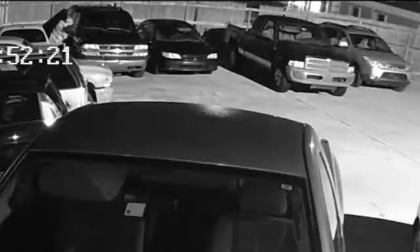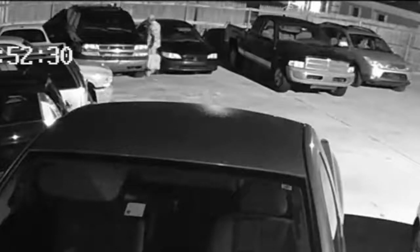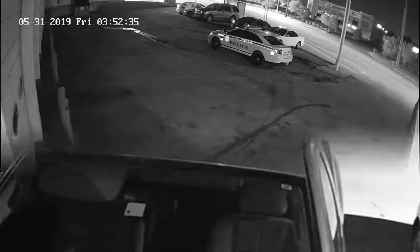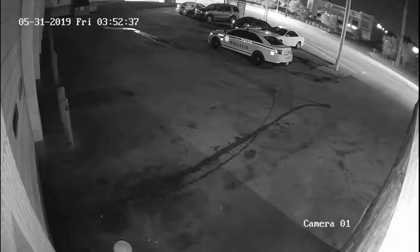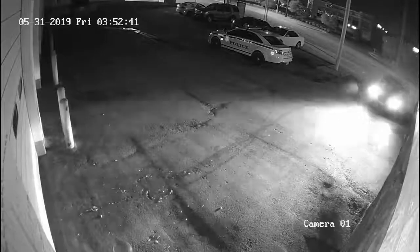But when the second cruiser pulls up, he's a little more ready to go check this guy out. Remember, they're getting information on the radio of what they're watching. So they know this person's in the back of the building. So it's kind of crazy when this next car whips in. The guy knows his time is up and he has to leave. But observe, the first police car comes in, no lights. It comes in pretty slowly.